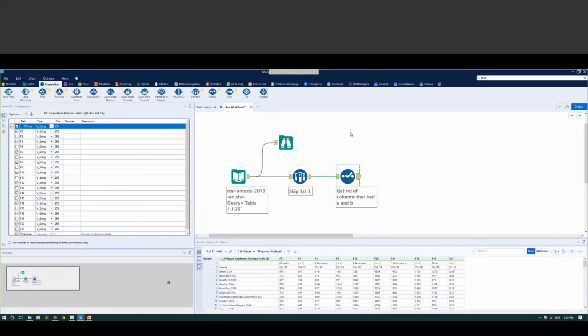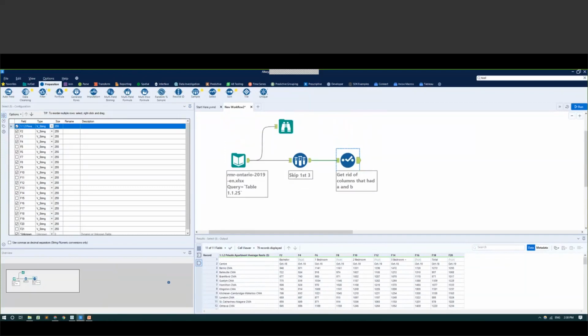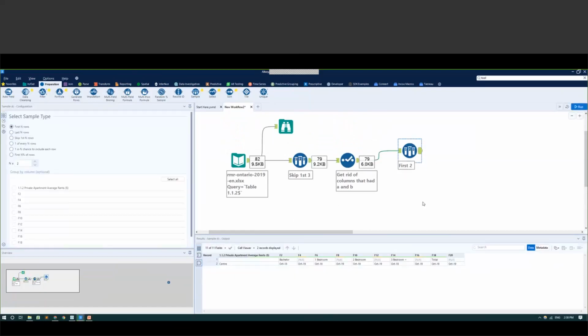All right, so what are we going to do next? Well, we have to deal with 2 different issues here. The first is we still need to rename our headers because F2, F4, F6 are not very compelling headers. And then we also need to rearrange our data. So the first thing we're going to do is we're going to take another sample tool. And this time with this sample tool, we're going to take the first 2 rows. So first 2 rows. We're going to see what that looks like. Okay, so now we just have the first 2 rows of our data set.